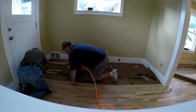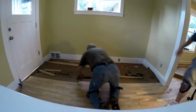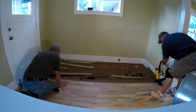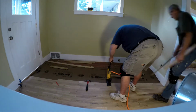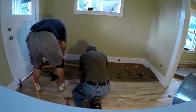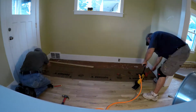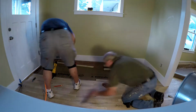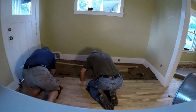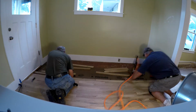So David's just fitting one under the threshold of the door there. Sometimes things are a little bit stickier than others. So I'm nailing away, and he is setting the boards in position, tapping them in place, making sure the gaps are tight, making sure the gaps aren't lining up with previous rows. And then there is the last piece that fits under the oak door jamb.